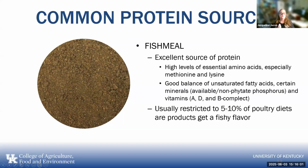Phytate in plants tends to bind up phosphorus as well as other minerals, making them unavailable. But minerals like phosphorus are more available when it comes to animal proteins. So the fish meal doesn't have that phytate problem. And it also has some vitamins, A, D, and vitamin B complex. They're usually restricted to 5 to 10% of the poultry diets.